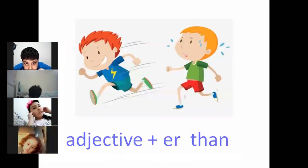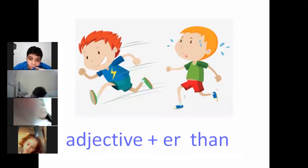If we want to describe or to compare between two things, we're going to write the adjective plus ER and the word than.